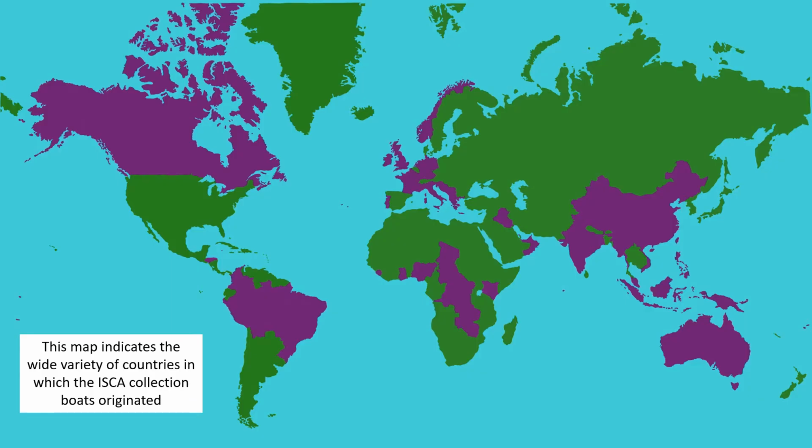This map represents the geographical expanse of the collection, with the countries highlighted in purple representing places in which the ISCA collection had boats from. We thought we'd pick a few boats out of the vast number to share with you today. This first star represents the junk, also known as King, from South China.